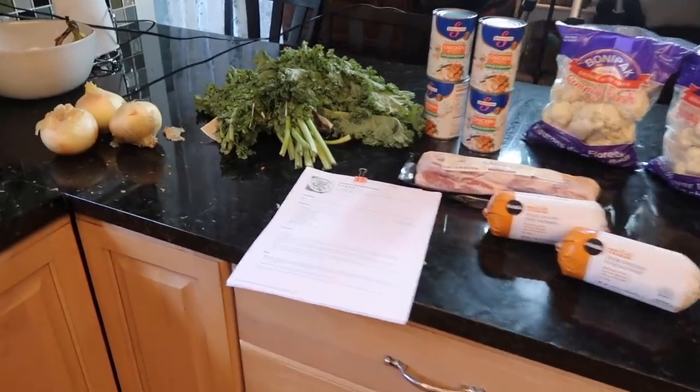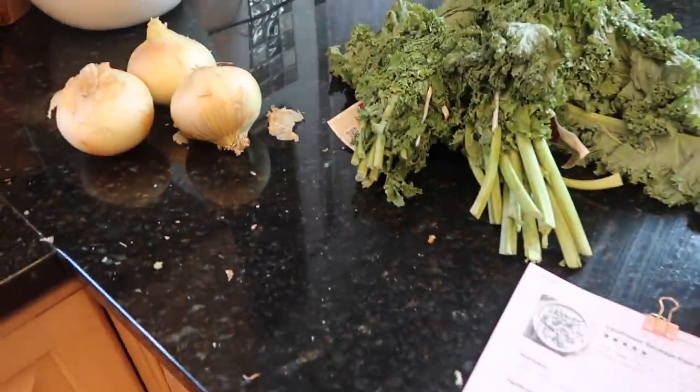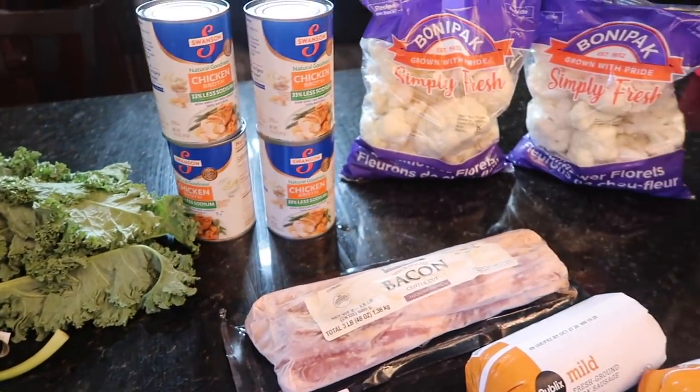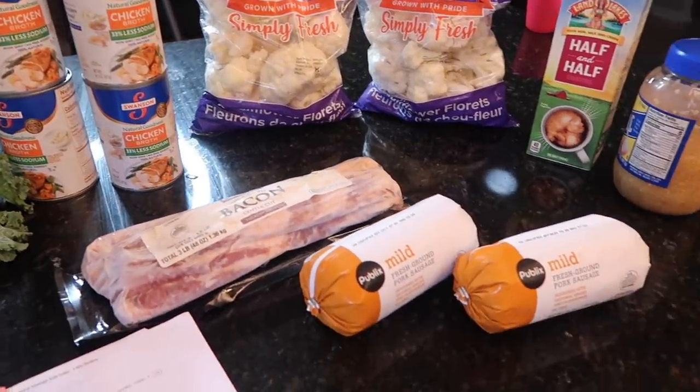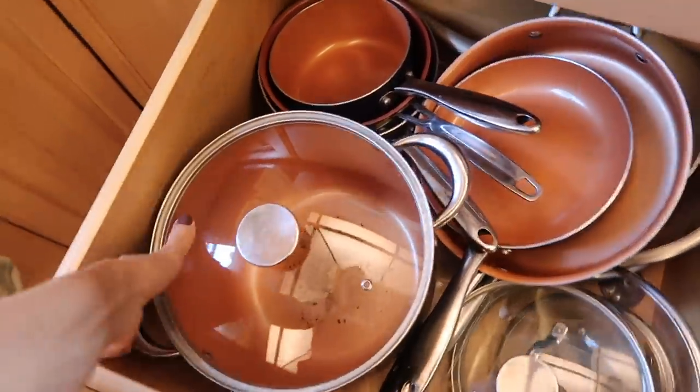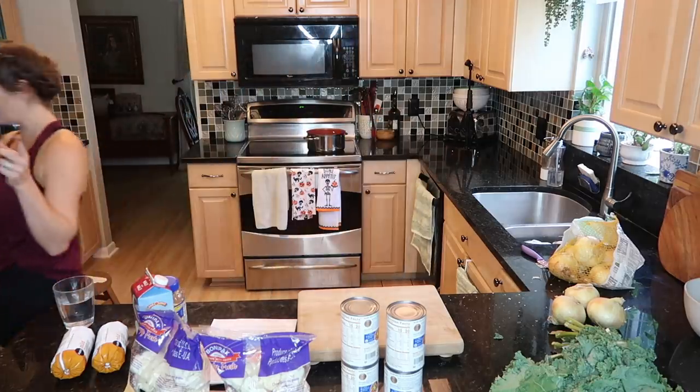It seems like a pretty simple recipe, kind of reminiscent of the potato soup that I recently made in a What's for Dinner video. Instead of potatoes though, it's cauliflower. So I guess I'll just grab the largest pot I own and get to it. Actually, first let's get our mise en place ready.